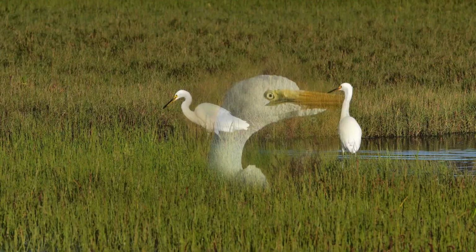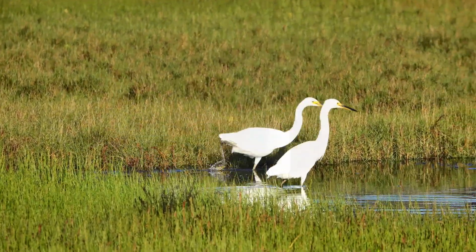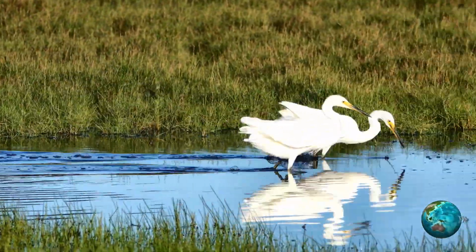White birds, long necks, long legs, short tails, long bills, often found in loose flocks. These are the egrets.